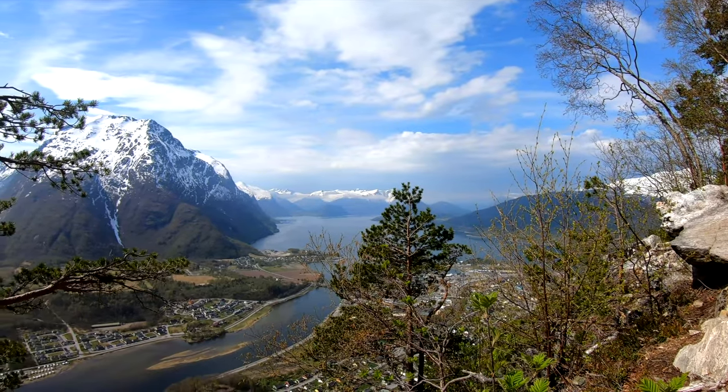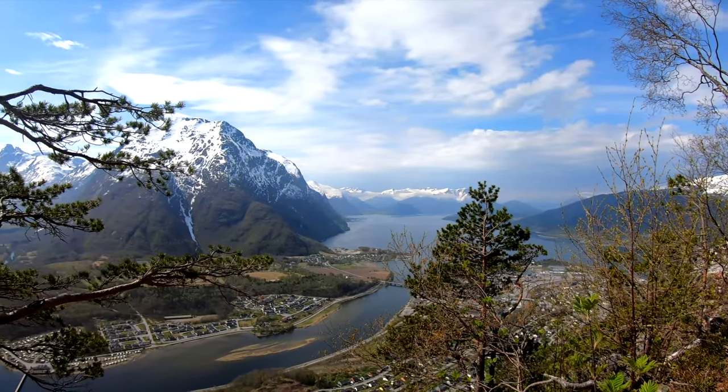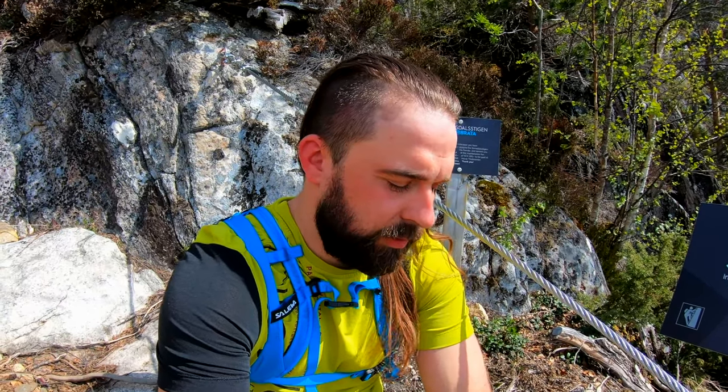It took us roughly around 1.5 hours from top to bottom. No, bottom to top. Anyway, it took us around 1 to 1.5 hours to reach the top. I don't know, to be honest, how long it took, but it was fairly quick.